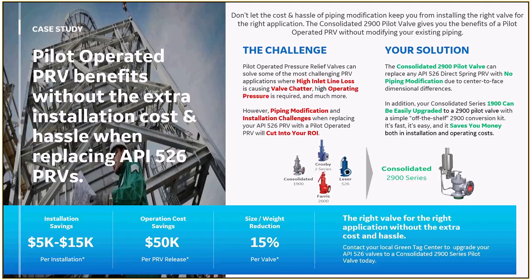And then finally, in terms of size and weight, the pilot valve can offer some size and weight reductions compared to a direct spring valve, primarily because as a pilot valve increases in size, the main valve increases, but the pilot is exactly the same all the way from a 1x2 through an 8x10. Whereas on a direct spring valve, as the main valve increases, the bonnet increases in size, the spring increases in size as well. And so that gets pretty significant in terms of size and weight, especially as you get into the larger sizes.